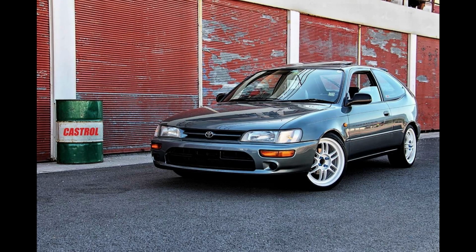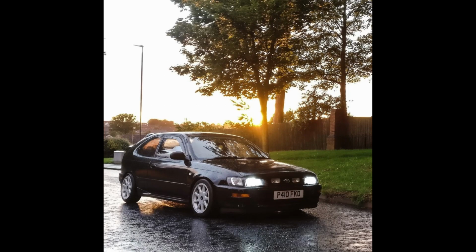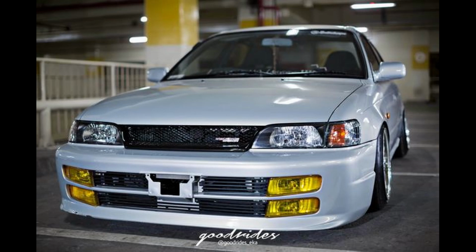The good thing about the platform is it's really easy to swap other Toyota engines into them. So if you wanted to swap something else into it a few years down the line, that's always an option. And just a really reliable, sturdy little car. They came with a 1.3 twin cam 16 valve engine in, so yeah, just a great little car.